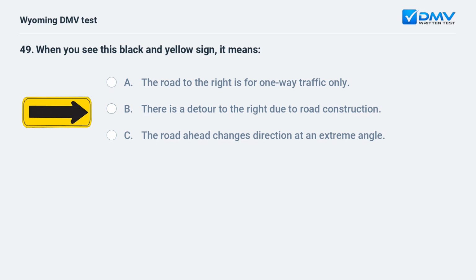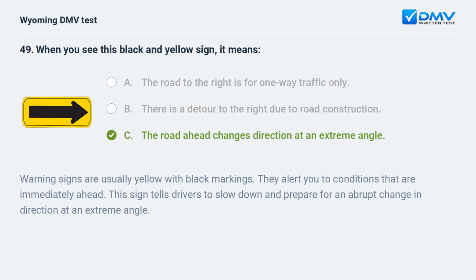When you see this black and yellow sign, it means: A. The road to the right is for one-way traffic only. B. There is a detour to the right due to road construction. C. The road ahead changes direction at an extreme angle. C. The road ahead changes direction at an extreme angle. Warning signs are usually yellow with black markings. They alert you to conditions that are immediately ahead. This sign tells drivers to slow down and prepare for an abrupt change in direction at an extreme angle.